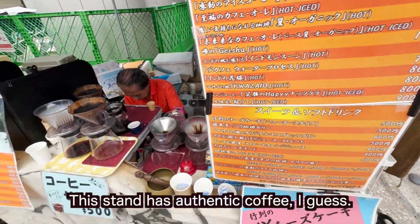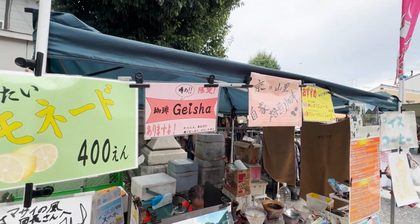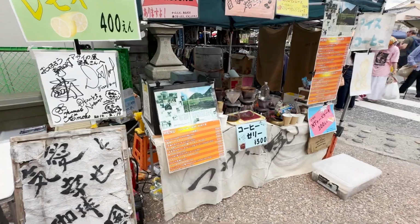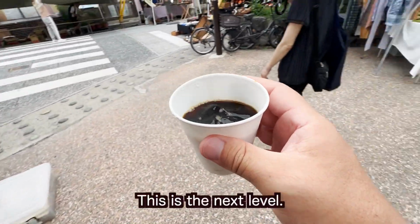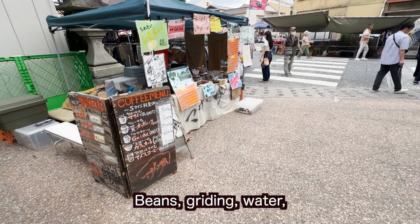This stand has authentic coffee, I guess. This is the next level. Beans, grinding, water. Everything is so good.